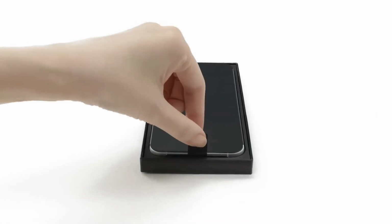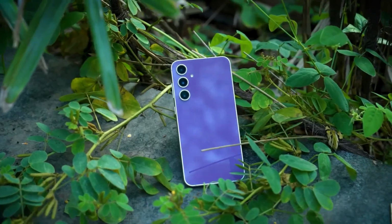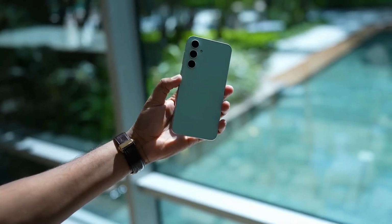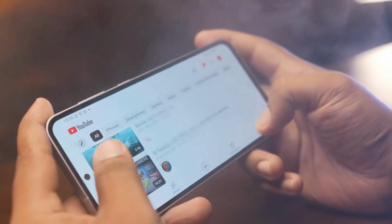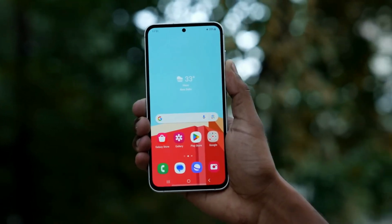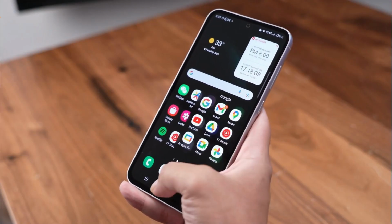The Samsung Galaxy S23 FE looks like its expensive siblings, the Galaxy S23 and S23 Plus. It's got that premium vibe with a glass back, 3 distinct camera rings, and an aluminum frame. It's not the most compact phone out there, but I'm digging that minimalistic design. It's got that sweet IP68 water and dust resistance, and the trusty USB-C port.